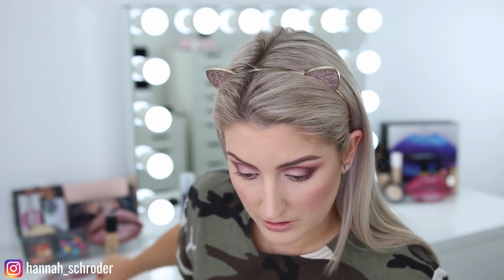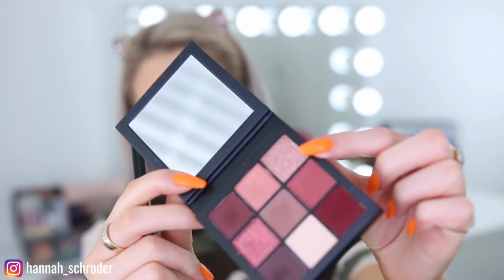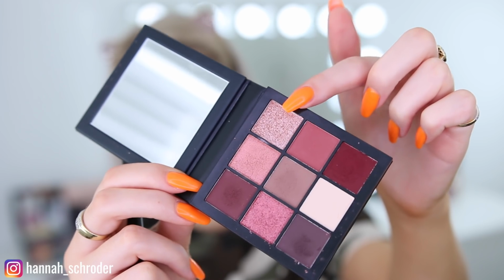This is actually looking so purple compared to what I thought it would. But I mean, I'm not mad. I like it. So all over my lid, I am going to use this shade here because when I swatched it, it was just so beautiful, and I just knew I wanted to put it all over my eyelids. So that's what I'm going to do right now.